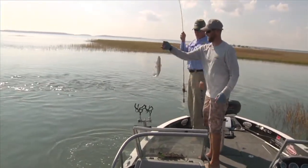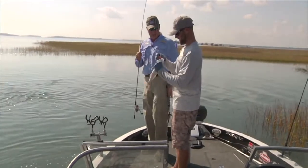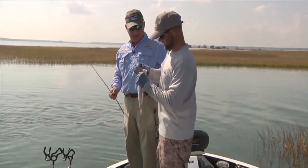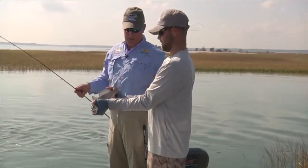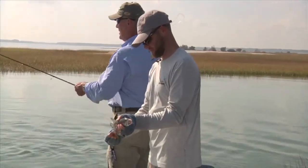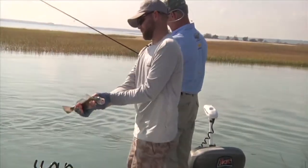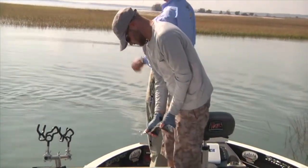Well, you know, he was hungry. He took it like he meant it. Nice pretty tail, nice black spot. He'll grow up to be a big one of these days. He will. Got a little sea lice on him there. He hammered that thing. This one's got that blue on the tail. Yeah, it does.